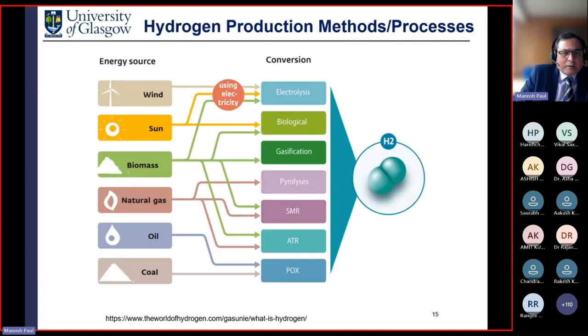So I'll just briefly talk about this biomass here. There are various options, as you see, for hydrogen production. It can come from wind, solar, natural gas, biomass, and these are the conversions to hydrogen. Of those, biomass is a fantastic vector because it can actually take several pathways.